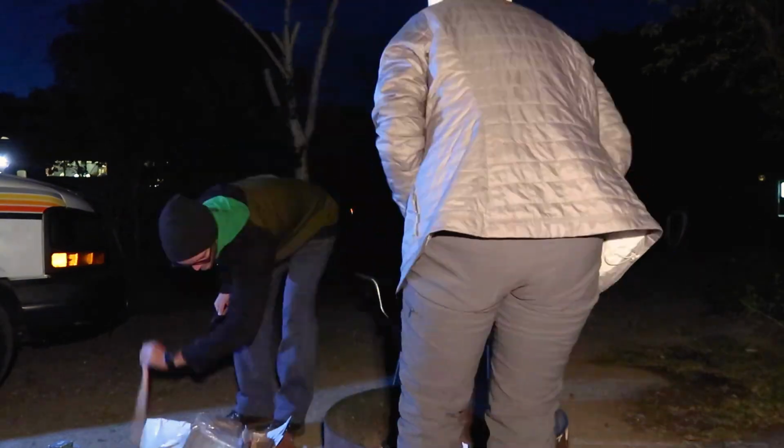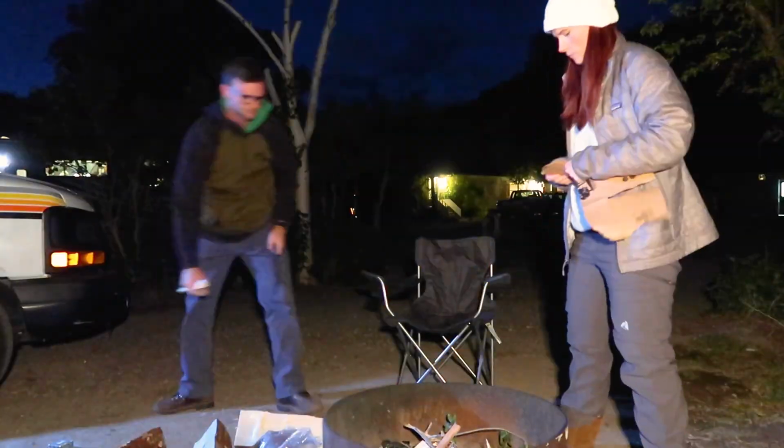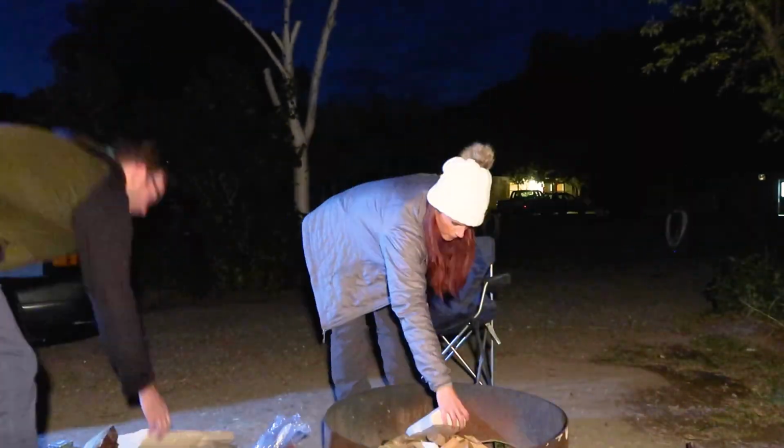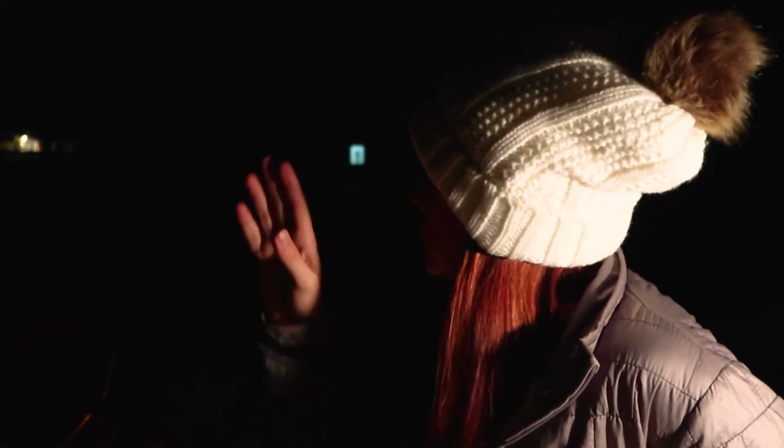Now it's time to build a fire. There's an elk over by this building, and it just reared up on its hind legs to bite at some tree that was up there to get a little nibble.